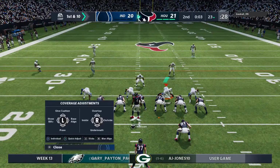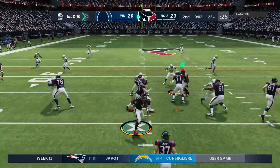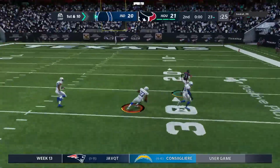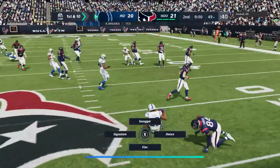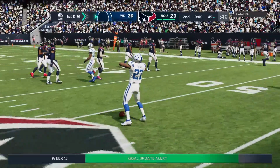Houston's offense already at the line, set to get going. And from this spot in the field with the clock where it's at, you think we're just going to see a knee and that's it? And I think in this situation, that's the proper play. But a ball batted in the air, and now it's intercepted. Xavier Rhodes with a pick. And he will be brought down as time has now run out on this first half of action.